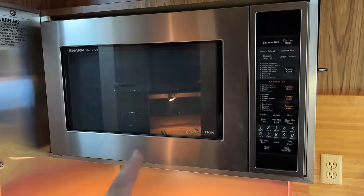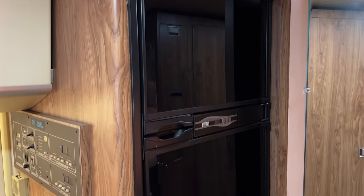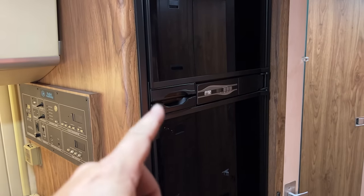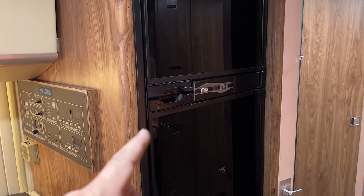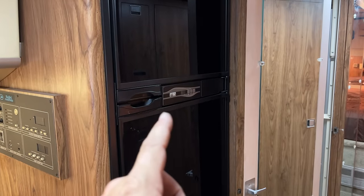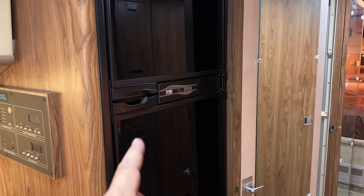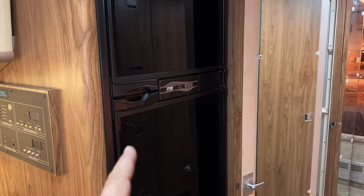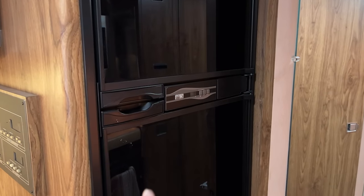and I did upgrade the microwave a few years ago, as well as upgrading the refrigerator. The original unit was a 3-way. It would charge on DC, AC, or propane. This one works only on propane and AC, but I have it hooked up to an inverter, so it actually runs off of the batteries. That way I can leave it running all the time, and I never have to worry about it.